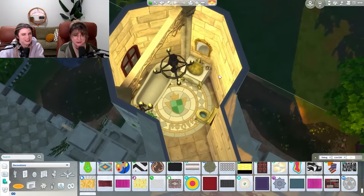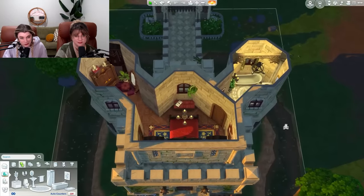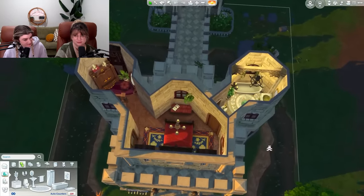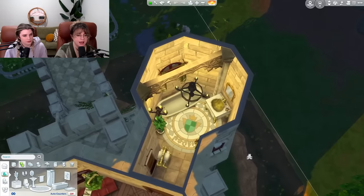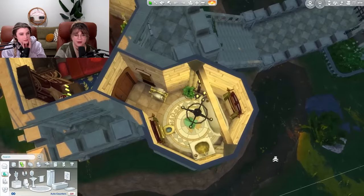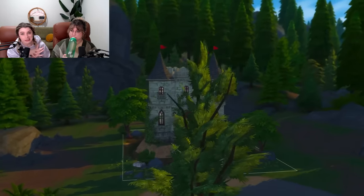We have to. Is this kind of done? Totally done. I was really worried that this level was going to be too tiny to fit everything. But we got all the functional pieces and the cute stuff too. I am so happy with this. I want to look at it all. We can. Looking for all the castle and none of the square footage.